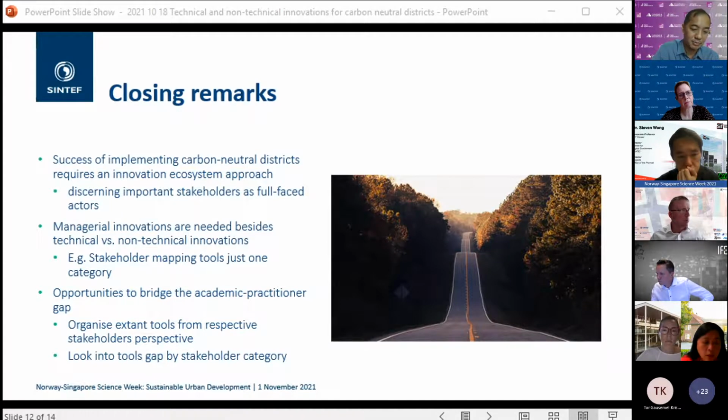For example, in our involvement in projects, despite the importance of stakeholder engagement in planning and implementation of these districts, there's often a lack of stakeholder mapping tools used by researchers and practitioners. So this is a gap that definitely can be filled by research. More managerial innovations are expected to be helpful, especially given the wide variety of interests, viewpoints, and time horizons of the large number of stakeholders.